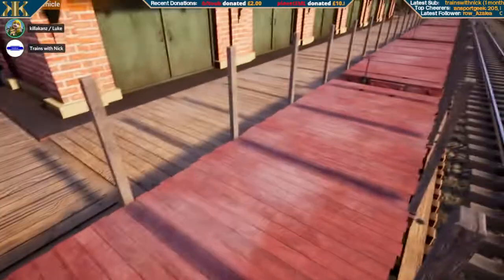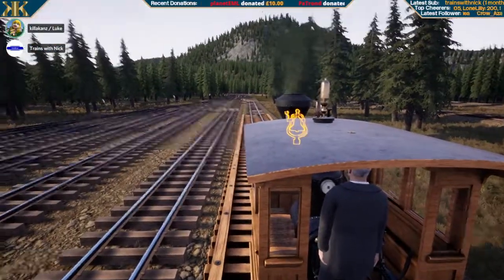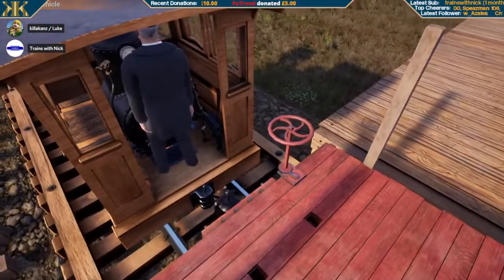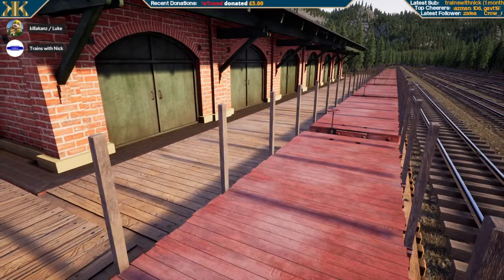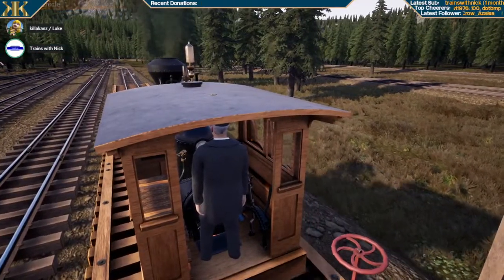Yep. So all the handbrakes are now off, so when Betsy is ready, we can set off. Give it a little power and we're away.